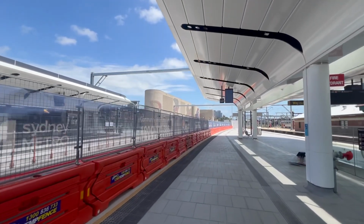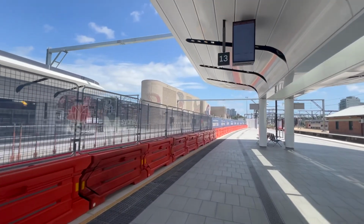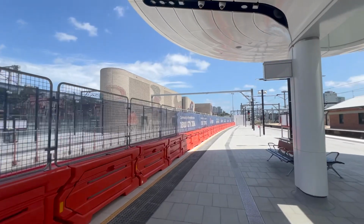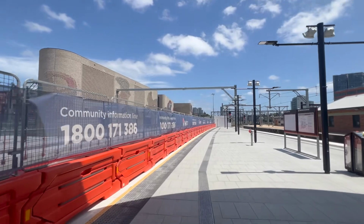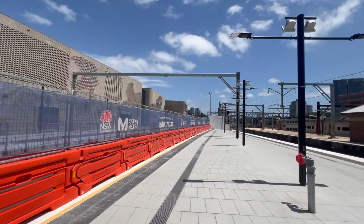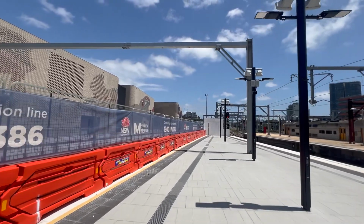I'm guessing the schedule to complete platforms 13 and 14 may align with when the new timetable will roll out next year. And that will probably happen once the Chatsworth to Sydenham metro line opens, and when they decide to close the Bankstown line for the final Sydney Metro conversion works.